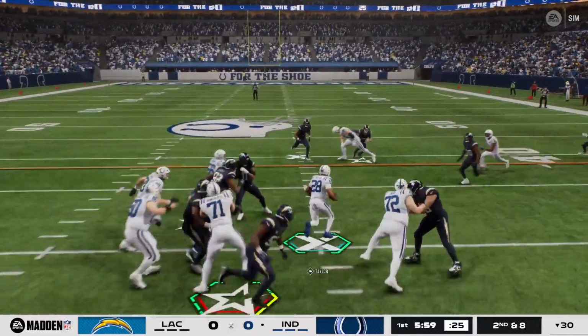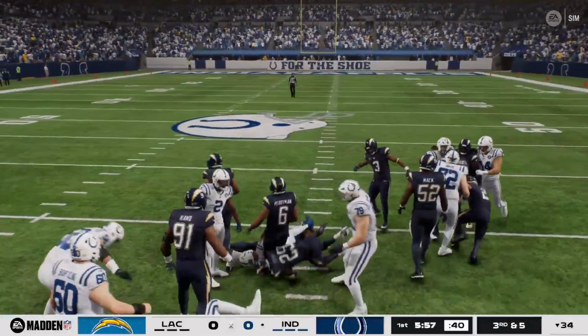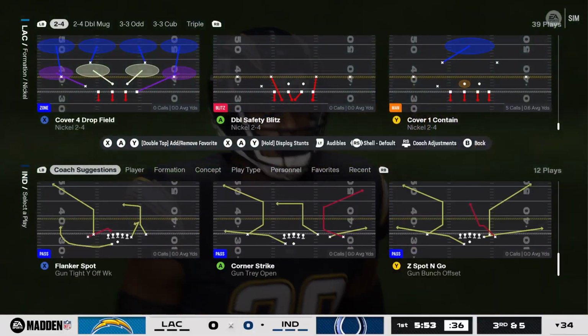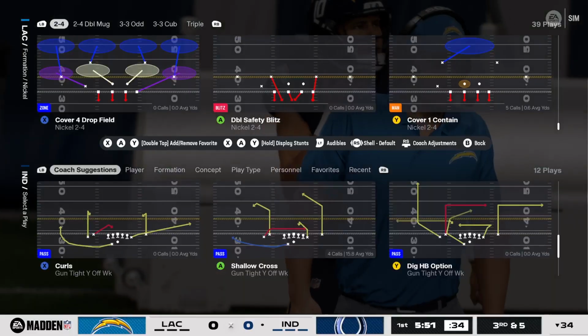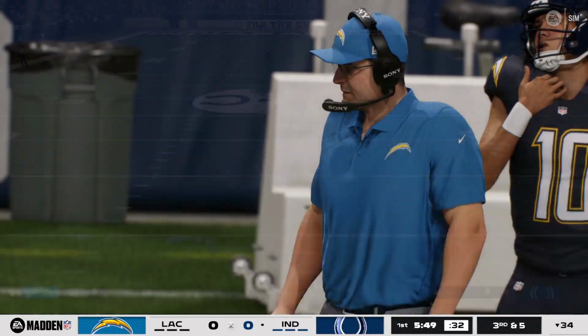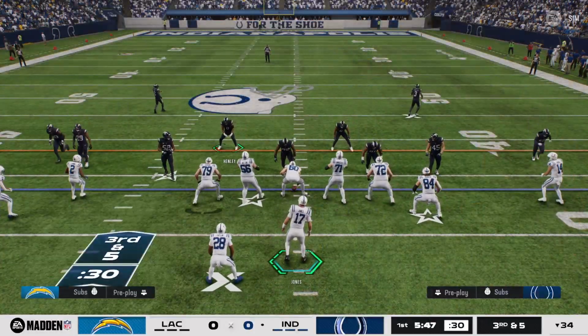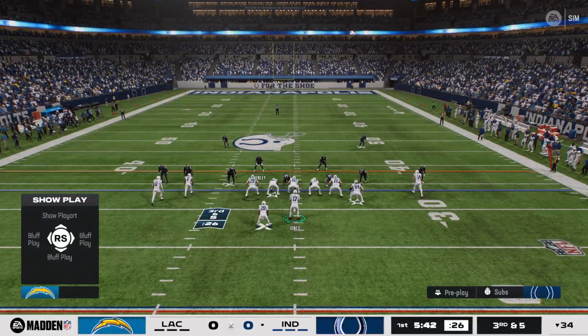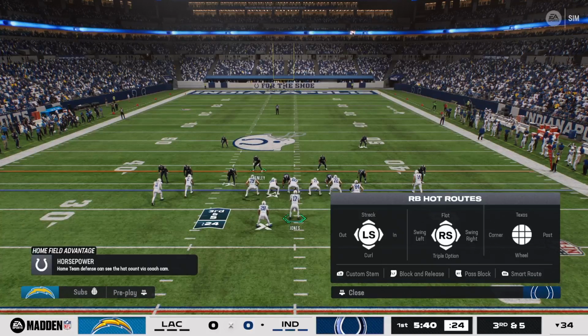They'll run. This is Jonathan Taylor. And they get this to about the 34, a gain of just 3. The completion on 1st didn't get much, and now the run on 2nd doesn't get a whole lot either. Well, if you're a good play caller, you've already looked ahead and anticipated this type of situation. Already down in his play sheet, trying to dial up a big 3rd down play.